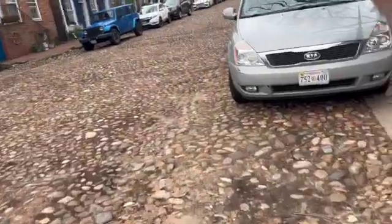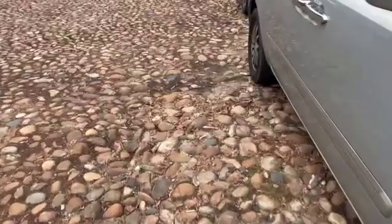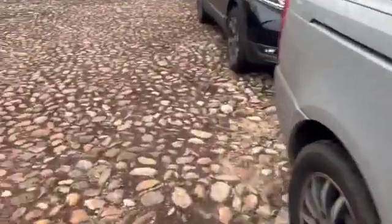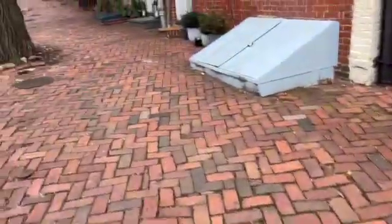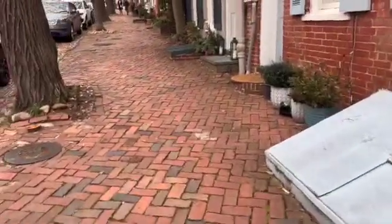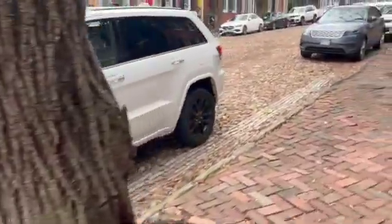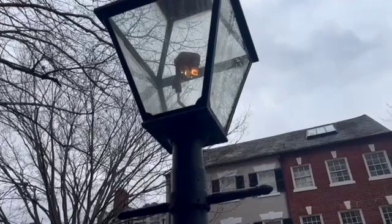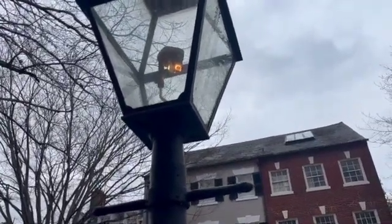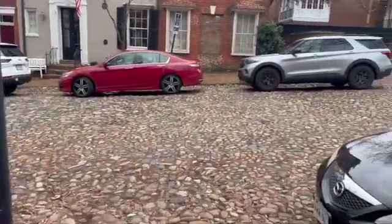Right, we are on Prince Street now, and it's a cobble street. Isn't that neat? I get on the sidewalk. It looks like it's closed to regular traffic, but maybe if you live here, you can drive on it. So cool, right? And look what this is. This is a pretty well burnt out gas light. So cool. So neat, right?